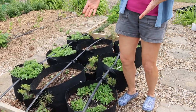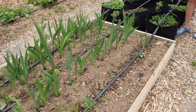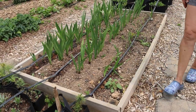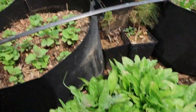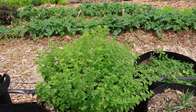Now these aren't herbs, but I forgot about my gladiolas. I had an empty box. I had to put them somewhere and there was nowhere else to put them. So I have a box of gladiolas. They're going to be beautiful. But then some other herbs I have are self-heal or heal all. And then over there's three different types of oregano. I like oregano. Which one? There's oregano right there. Yeah.